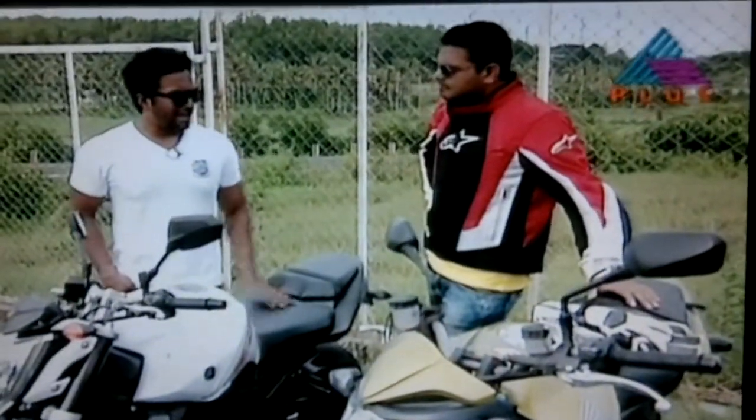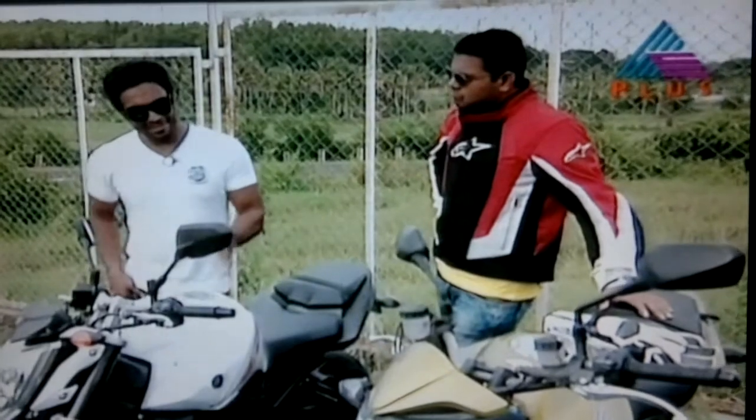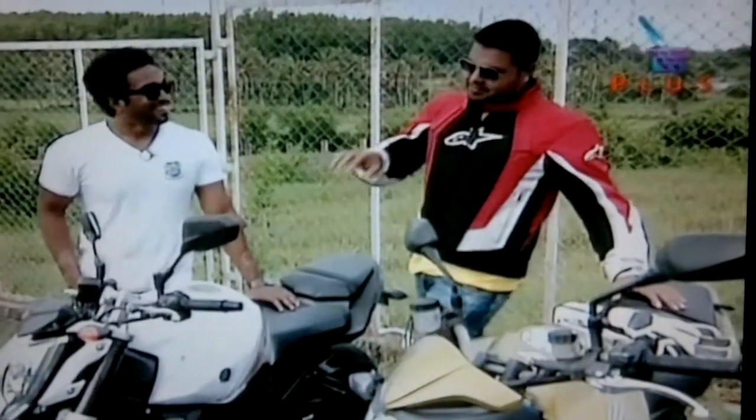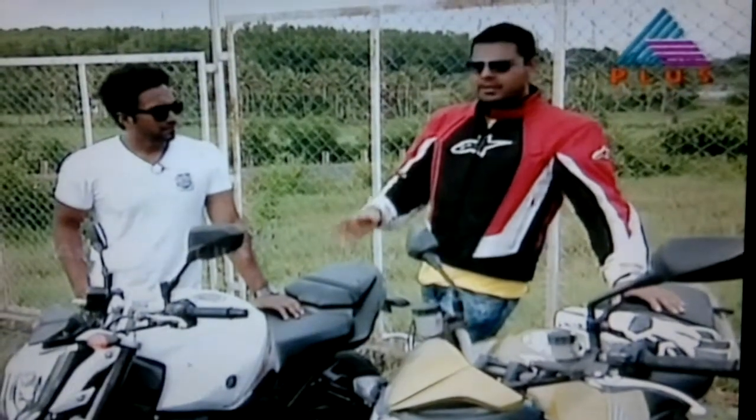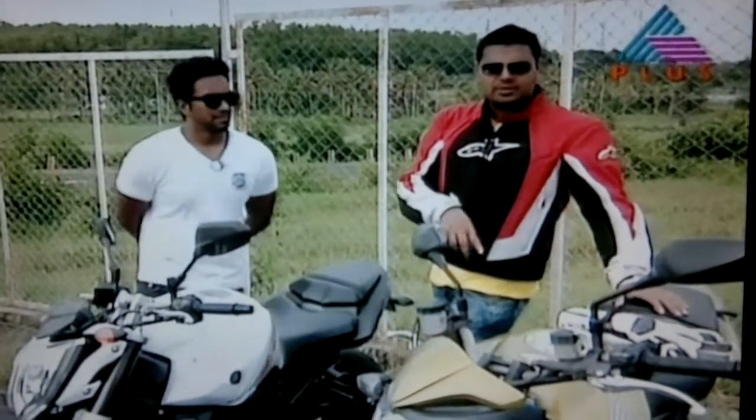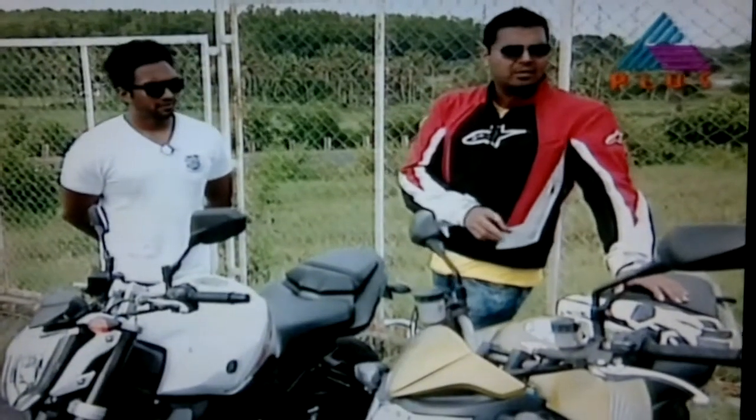It's good in the handling part, but this gives more peppiness. That's true. Technically, this bike is much more packed. Yeah. And also power-wise, this bike is a bit more powerful than this particular bike, the CB1000R.